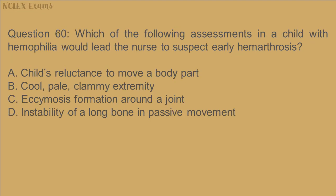Question 60. Which of the following assessments in a child with hemophilia would lead the nurse to suspect early hemarthrosis? A. Child's reluctance to move a body part. B. Cool, pale, clammy extremity. C. Ecchymosis formation around a joint. D. Instability of a long bone in passive movement.